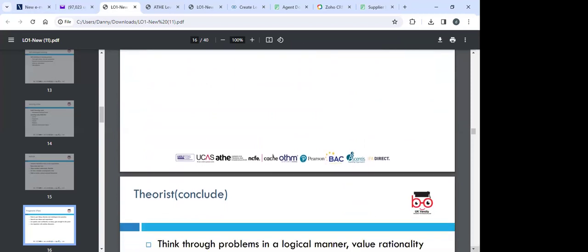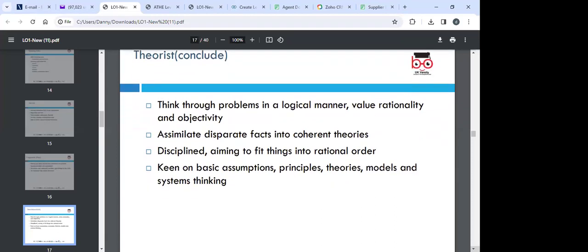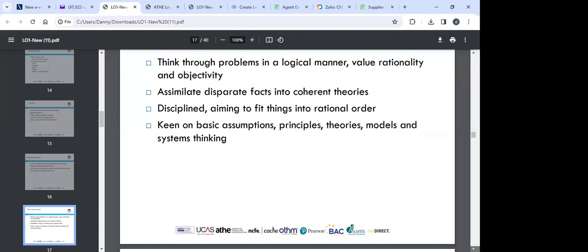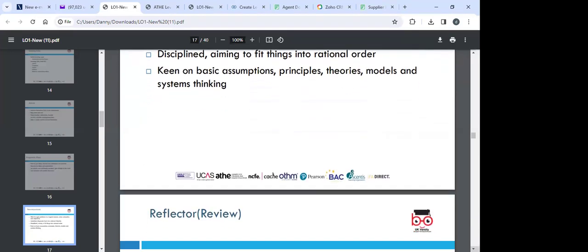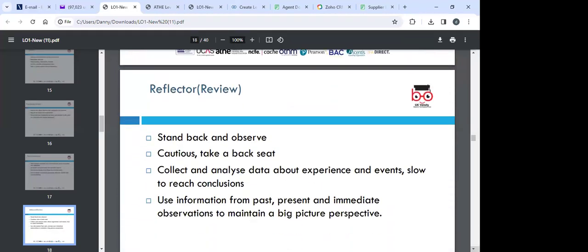Very key. Okay. Now who's a theorist? They think through problems in a logical manner and value rationality and objectivity. They assimilate disparate facts into coherent theories. Their discipline aims to fit things in rational order. They are keen on basic assumptions, principles, theories, and models. Okay. And who is a reflector? Who then is a reflector?